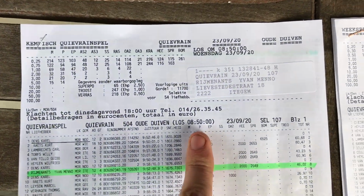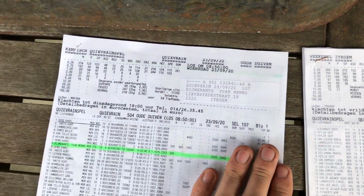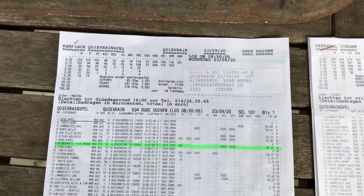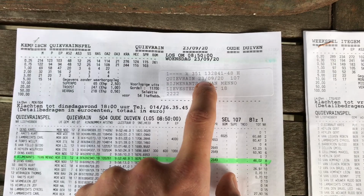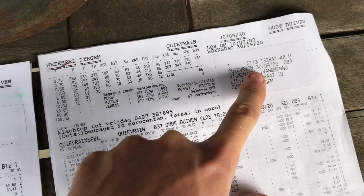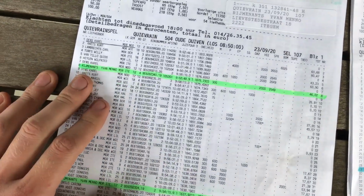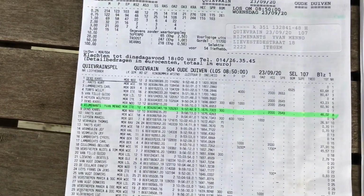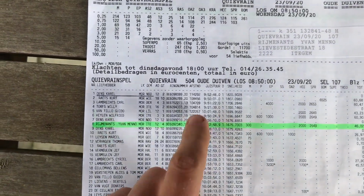This is not going to be an arrival video, because these two result sheets that you're seeing right now are from midweek games. Meaning, look at the date right here and right here, they were flown both on Wednesdays in the middle of the week. So yeah, I'm working then, so I can't film the arrivals. But let's get into the first one.